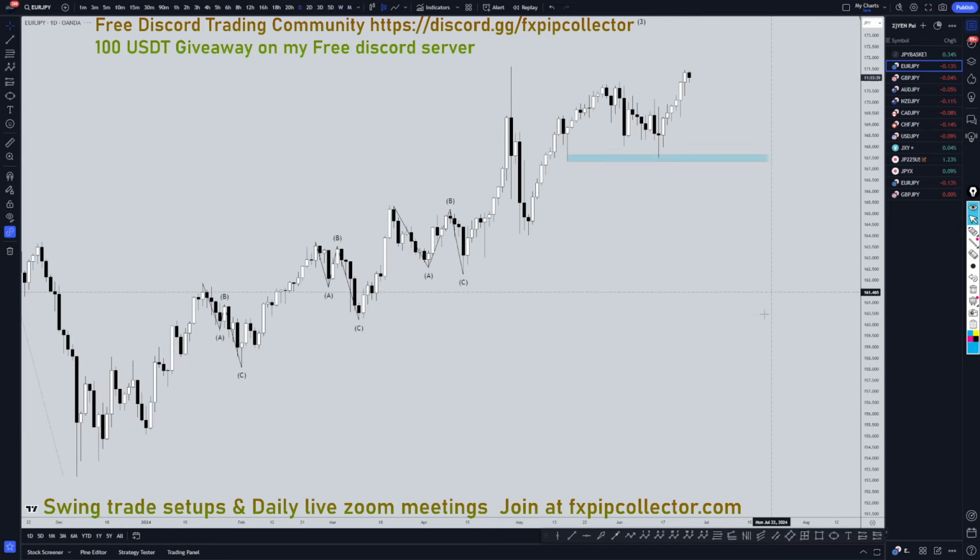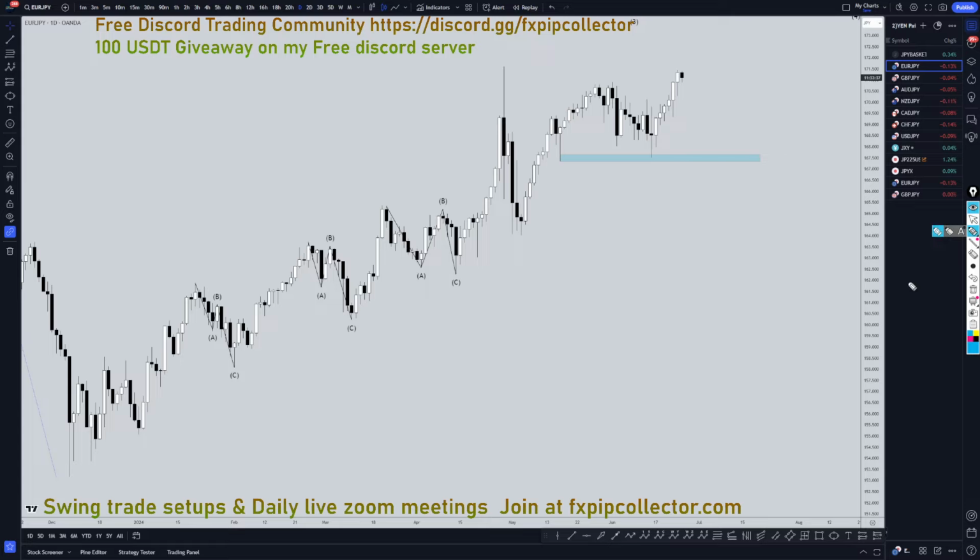Going down to the daily time frame, we had another perfect little 1-2-3 pattern. That's exactly what I've been looking for basically for months and years now on the yen pairs: 1-2-3 waves down, to go long for the continuation of the uptrend. Like I said, I think my next area of resistance is right around the 174 area, so I definitely do not see any reason to think that we should be doing anything but looking for longs on shorter time frames.